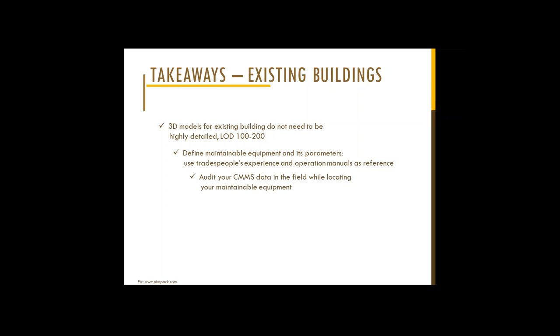Phase three, the next step is adding all your CMMS data in the field while you're locating your enabled piece of equipment. Make sure that the information you have in your database is accurate. If you're using schemes like we are to help with this process, you can easily validate the information when they're out in the field locating the pieces of equipment. Another thing is that if you're unable to find a 3D model for that piece of equipment from the various manufacturers, then just create them from scratch.